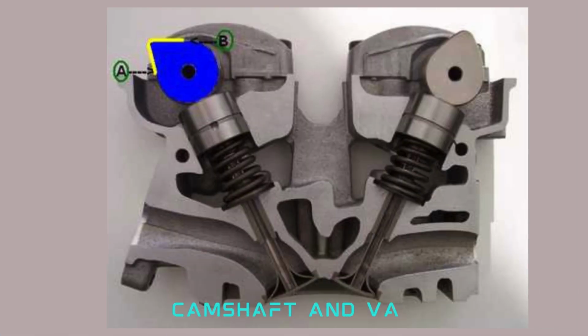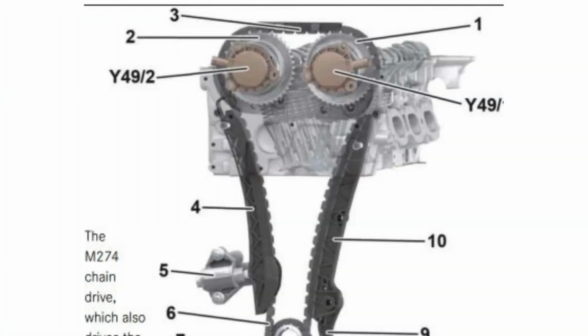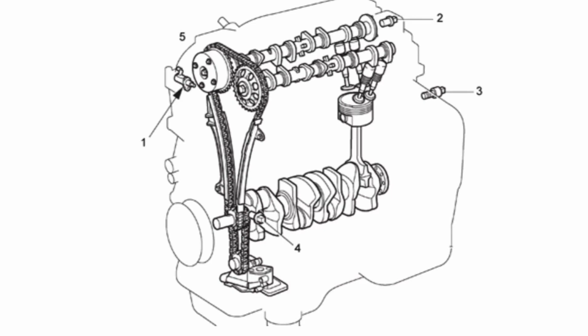Next, VVT is a technology that regulates the opening and closing of the intake and exhaust valves efficiently so that gasoline is saved and exhaust emissions are reduced. In VVT injection engines, the opening and closing of the valves is controlled by the ECM. ECM applies to all petrol injection engines, both direct injection and indirect injection. The way VVT works is as follows.